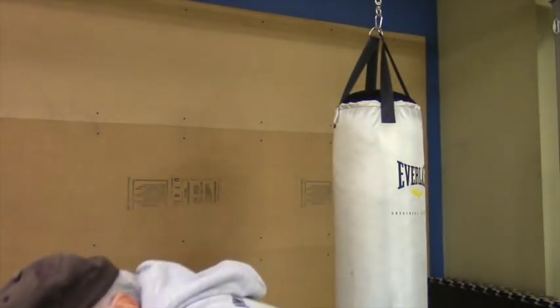You've got to be careful when you jab to the body because you don't want to be up and have your chin open for a straight right hand. So you kind of got to turn when you come down. Protect that chin, but the majority of the punches will be jabs to the head.